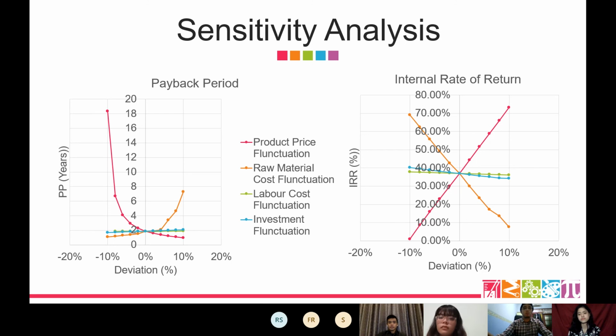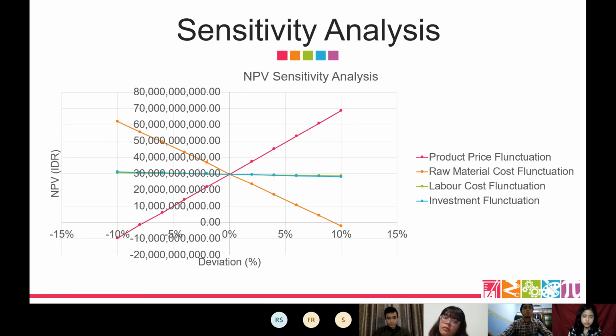This is our sensitivity analysis, and it defines the payback period and the IRR of our company. The slightest curve is the product price fluctuation, and therefore we anticipate it for the deviation within times. Next, please.